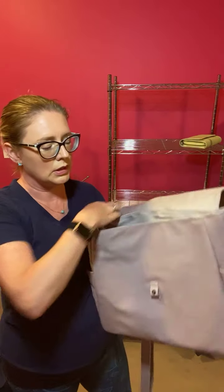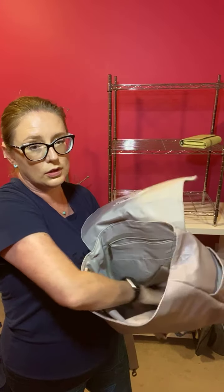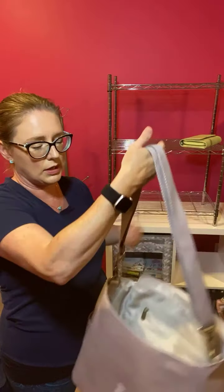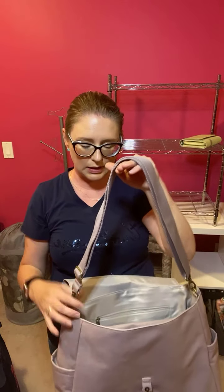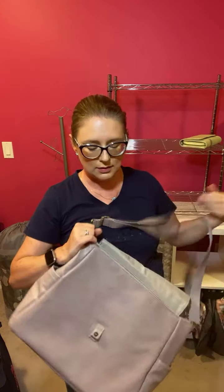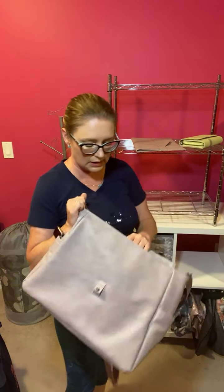Or if you open it up, you can use the included crossbody strap. So again, this is as short as it goes, but you can use it as a shoulder bag this way or as a crossbody. And that's the laptop sleeve. I'll show you a little bit more in a second.